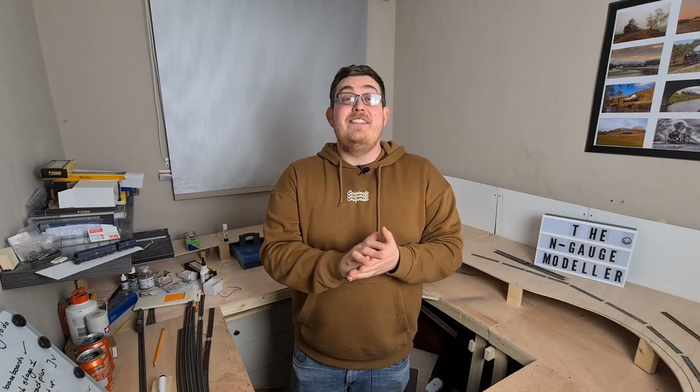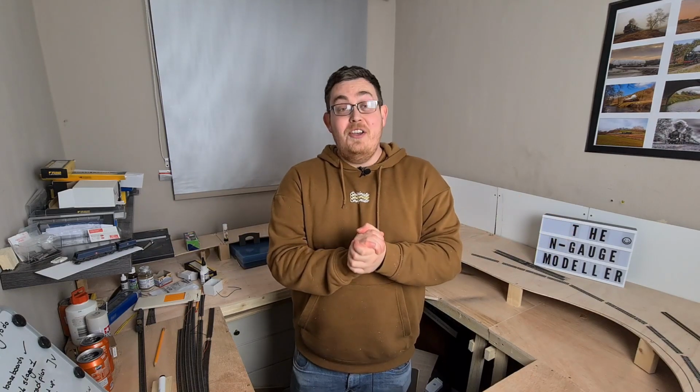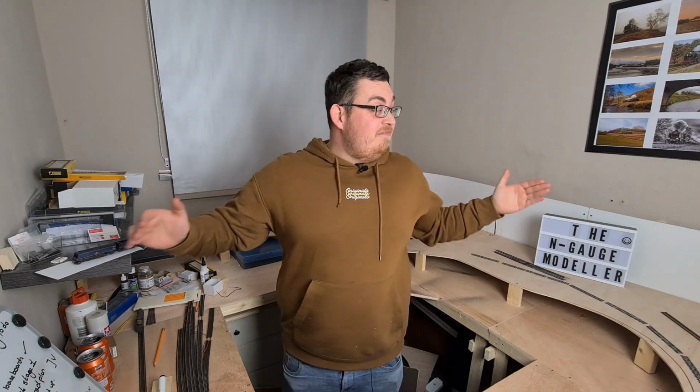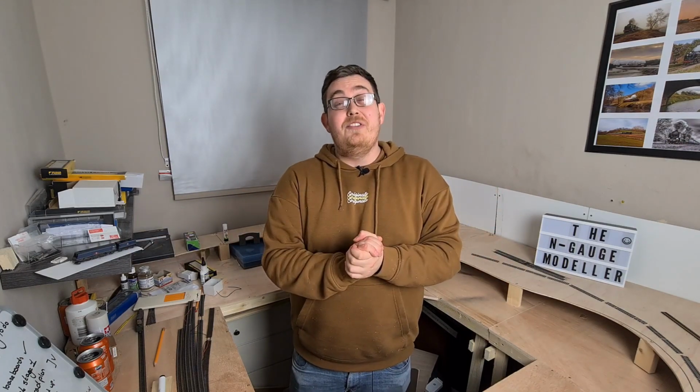So I've cut my losses, and the boards have been put into storage. I will build that layout one day, but for now, we've got Malcolm's Way Part 2. And as you can see, it is roughly 6 and a bit foot by about 5 and a bit foot. Not the biggest, but perfect for what I want to do.